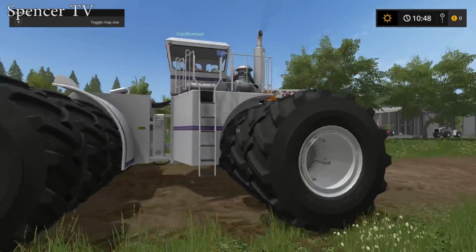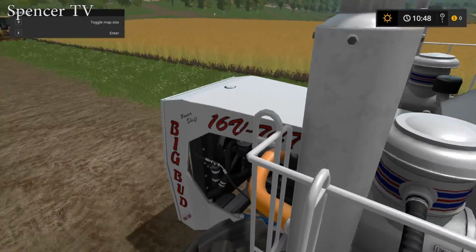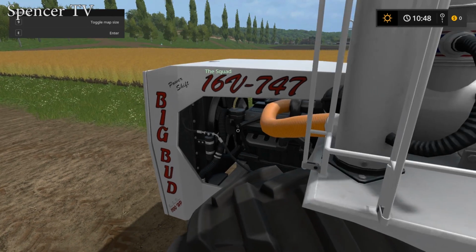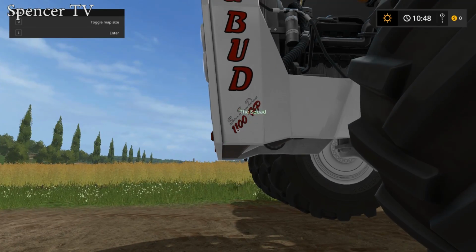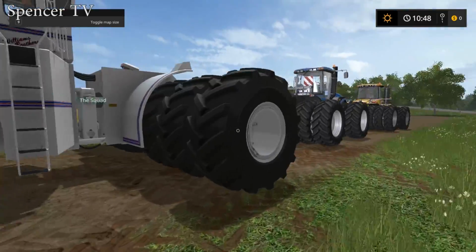That's pretty cool. It's not that loud unless you get really close to it. I love the engine. Okay, guys. You can open it and see all the inside of the engine. It's got a fan. It's like a V10, something like that. Huge. 1,100 horsepower. Oh my gosh. Okay, guys. Best of the best right here.